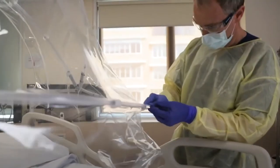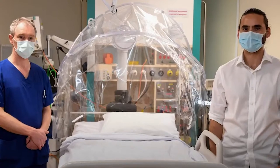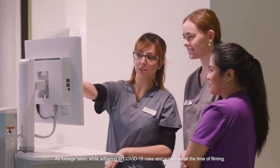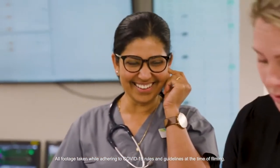So under the direction of Associate Professor Forbes McGain and in combination with some engineers from Melbourne University, we developed a ventilation hood. The problem with COVID-19 is not really a lack of ventilators, for example, it's a lack of nurses. And if nurses feel unsafe about coming to work, they won't, and then the whole healthcare system tends to fall apart. So very early on, I realised that was going to be the issue.